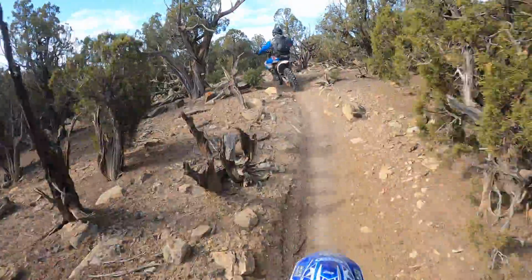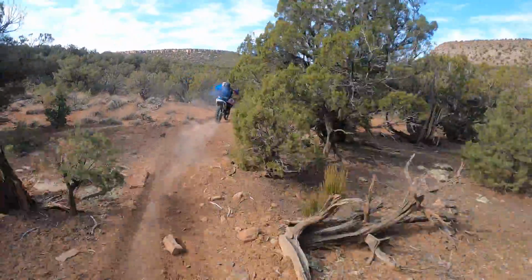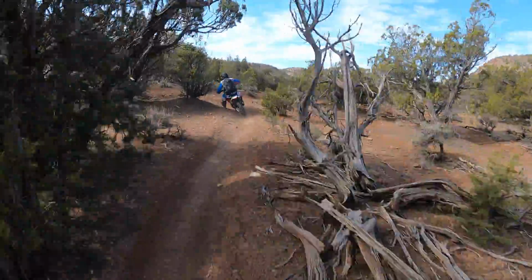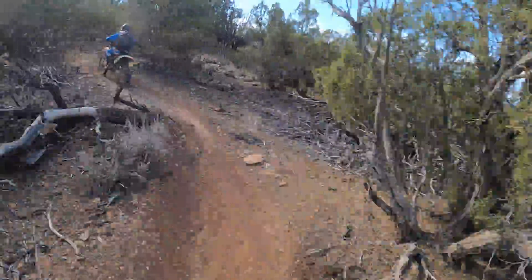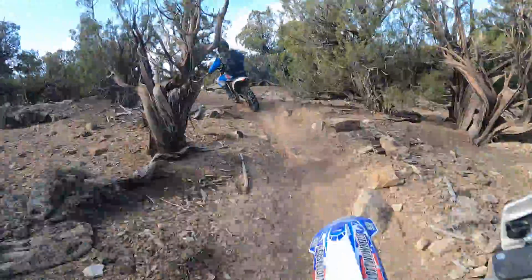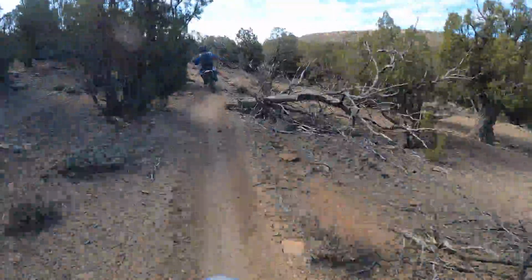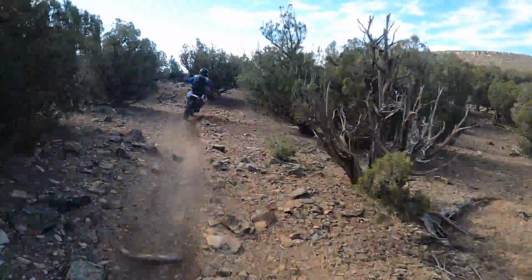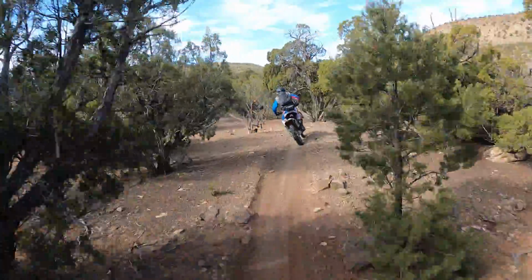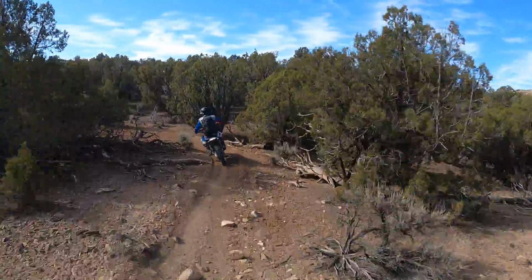Oh man, that grunt is amazing for a 125, coming through that. Like that is absolutely impressive. It doesn't hurt that the suspension is working like it should. Oh man, this little bike is so fun to ride.